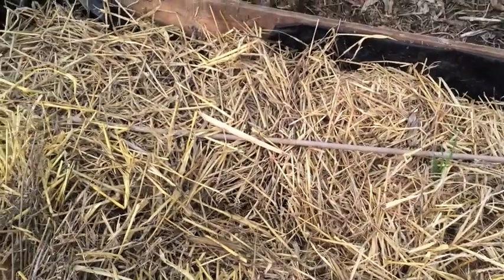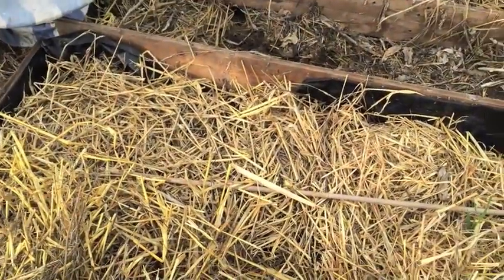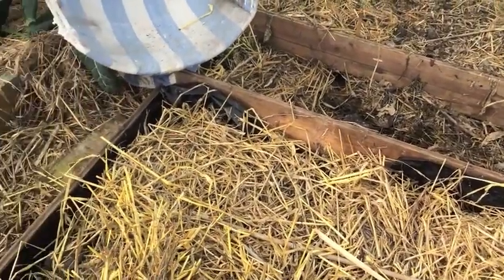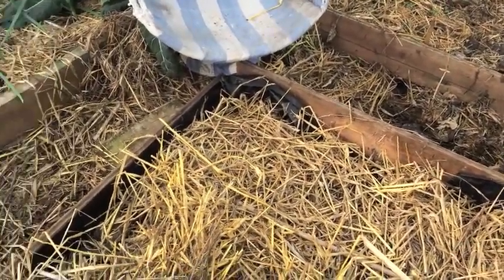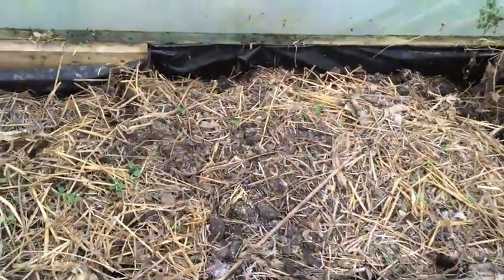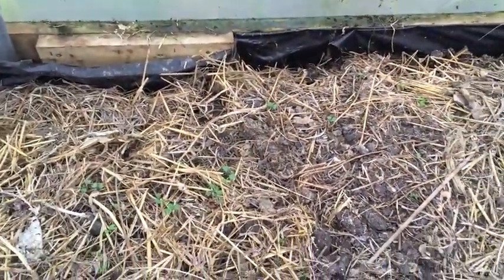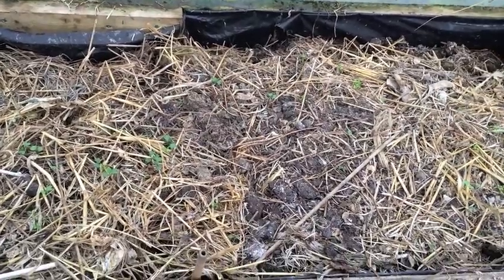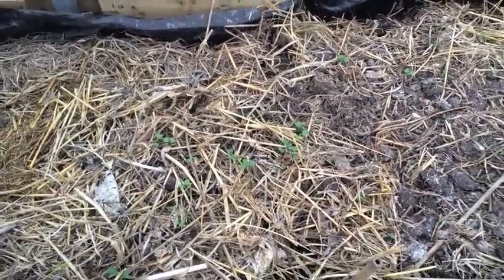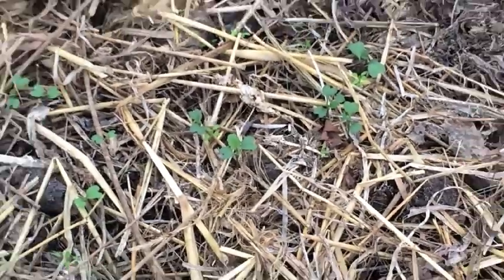I've actually been nibbling on them because I know they're all rocket and things like that I'd had in the bed. But it does show that it probably is soon getting warm enough to actually sow a couple of things, if things are germinating, as they even are over here. So I'll actually leave them a little bit to see what they are. They'll probably be kale again.